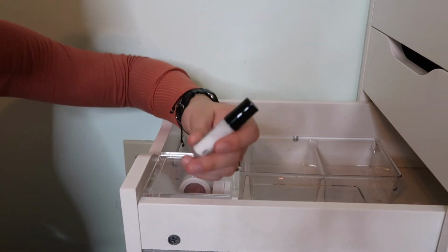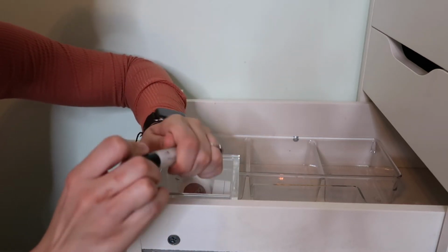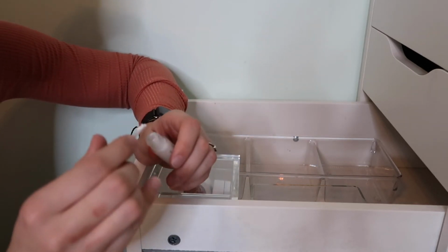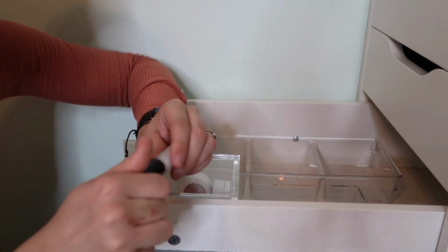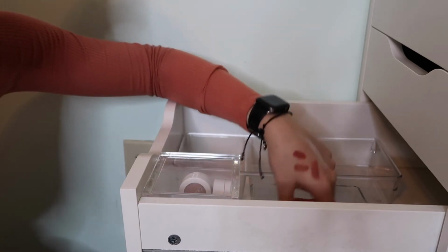Then I have this sample size of the Hourglass Veil Mineral Primer. I have had this for a really long time now, and I think I'm just going to toss it. It was a point perk, so no need to keep that.